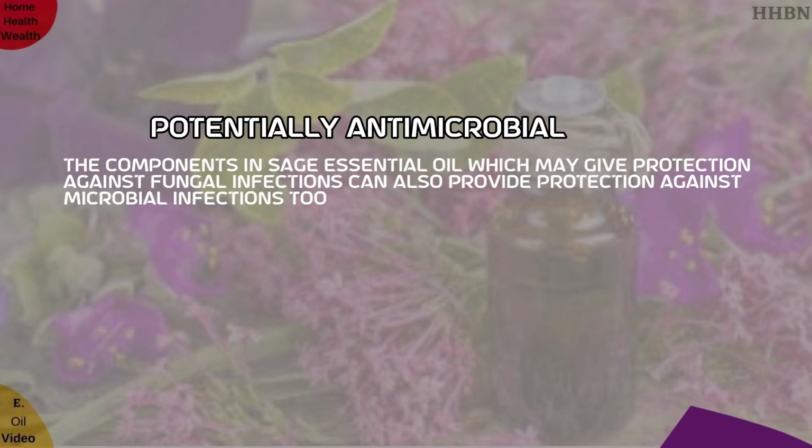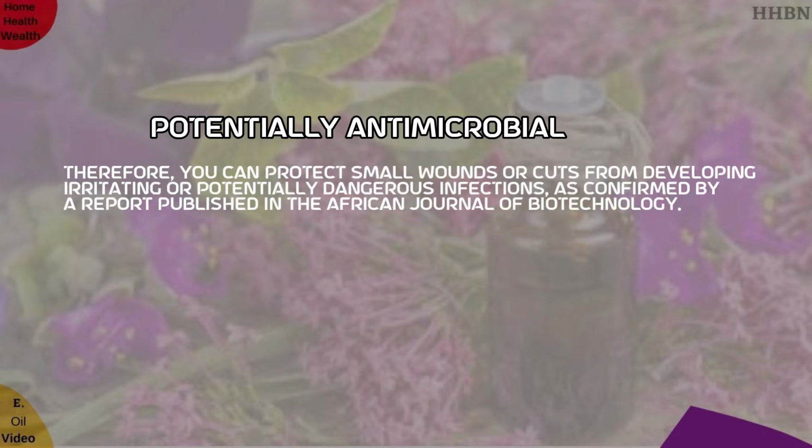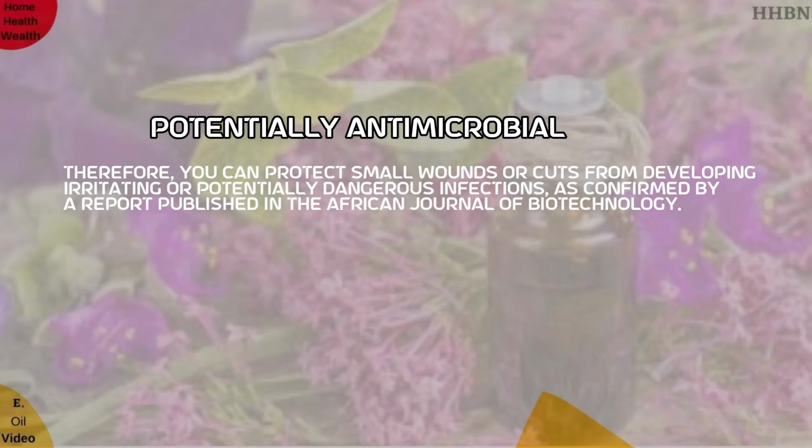Potentially antimicrobial. The components in sage essential oil which may give protection against fungal infections can also provide protection against microbial infections too. Therefore, you can protect small wounds or cuts from developing irritating or potentially dangerous infection, as confirmed by a report published in the African Journal of Biotechnology.